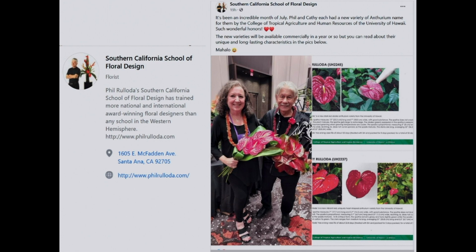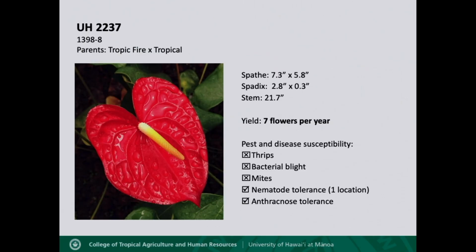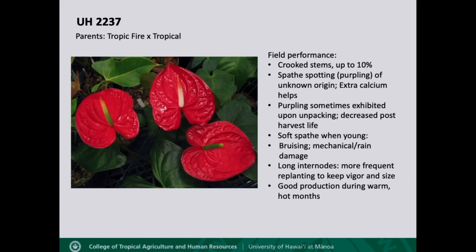Now, we'll say, okay, so you have these new varieties. How do we get them out? So let me backtrack first. This is UH-2237 in a design. This is one feature that's pretty interesting. You can't see it very well right now, but it is attractive even in its antique or older form. So it has use even as a new flower in the middle or an older flower, because the spadix turns green and it's still glossy.